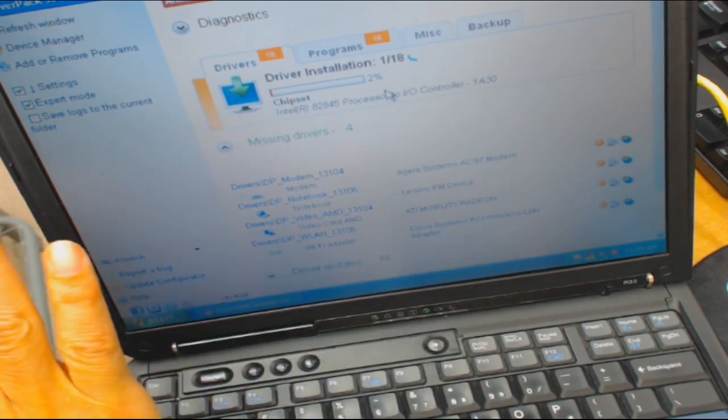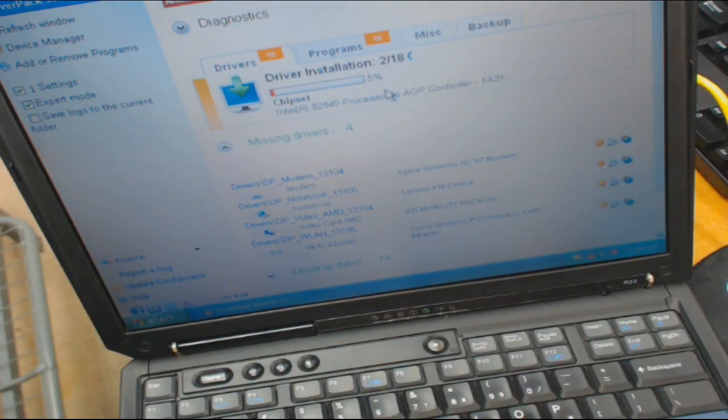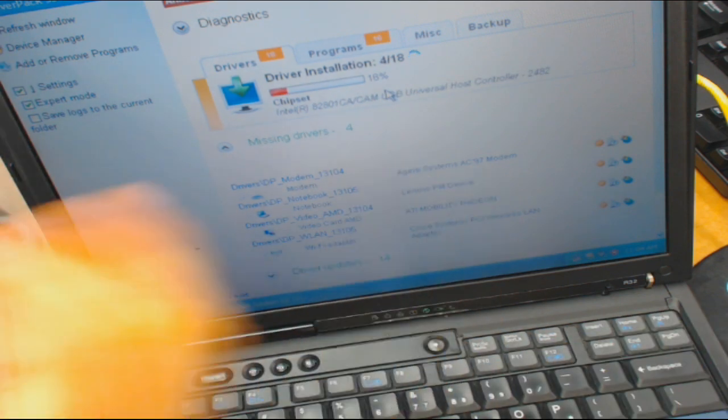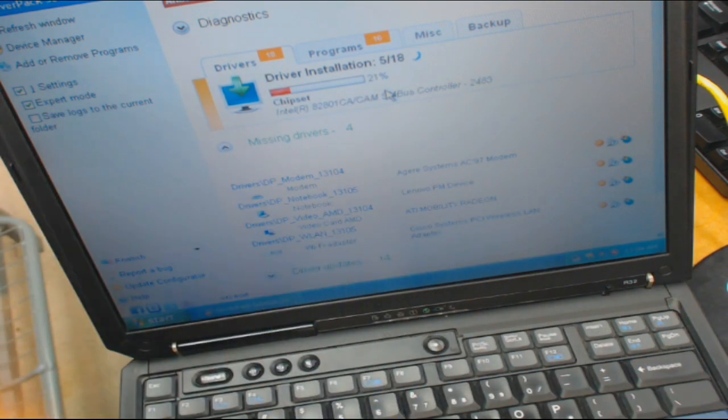But I usually just walk away. It might take half an hour, it may take an hour. You know, wait until it gets to 100%. Even this program isn't perfect. Sometimes I wait another half an hour and I have to power cycle the computer, but when I reboot it, the drivers get installed. Sometimes they don't always install and I have to do it a second time, but this saves you so much time, because I would have to go out on the internet and find all these drivers on my own.